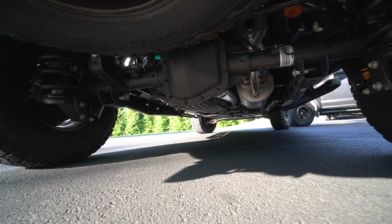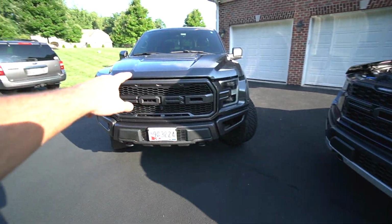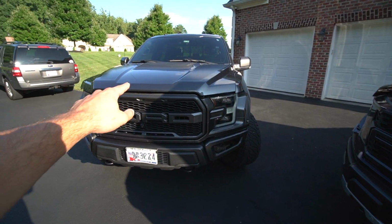This truck is very, very high tech when it comes to that stuff. All right, so I got both hoods popped on the trucks. That one's just a little bit latched, but I want to show you this before I fully pop the hood.